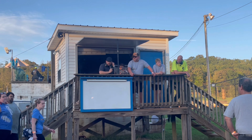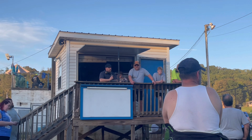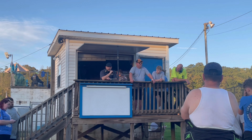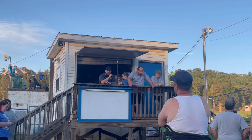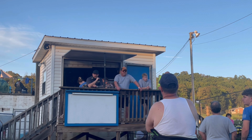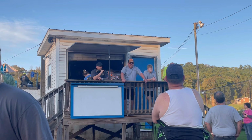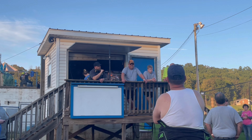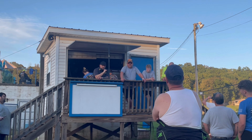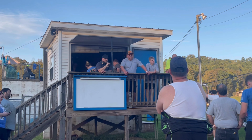Appreciate everyone being here. I'm gonna go through the running order first. The sprints are gonna come out, put heat in their motor after the mini wedges are done with their feature. Then it'll be modifieds up for hot lap qualify. Then the sprints are gonna come back out for hot laps. Then it'll be the sport mods, street stocks, four cylinders. And the rest of the night, it'll be sprints, modifieds, sport mods, street stocks, four cylinders.